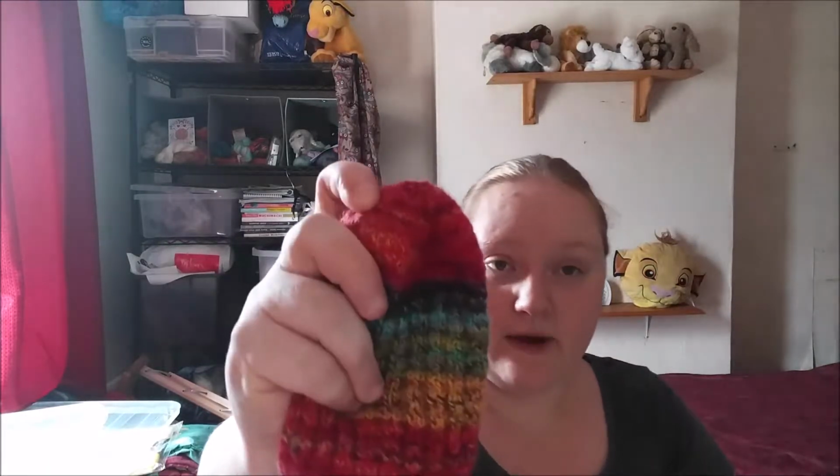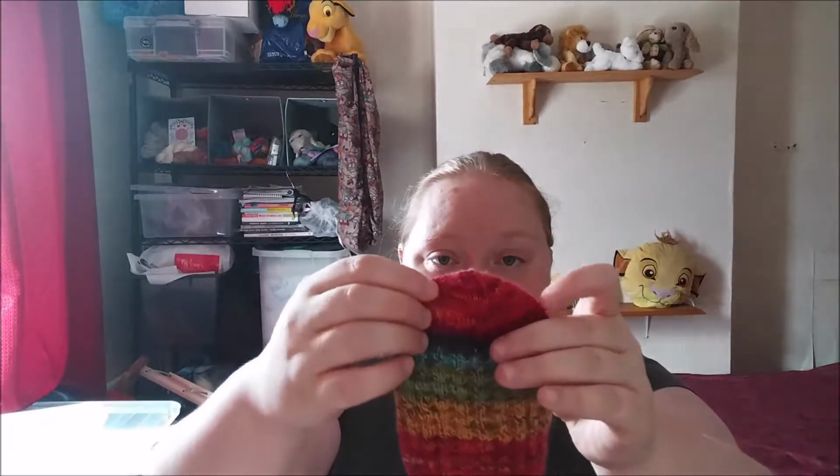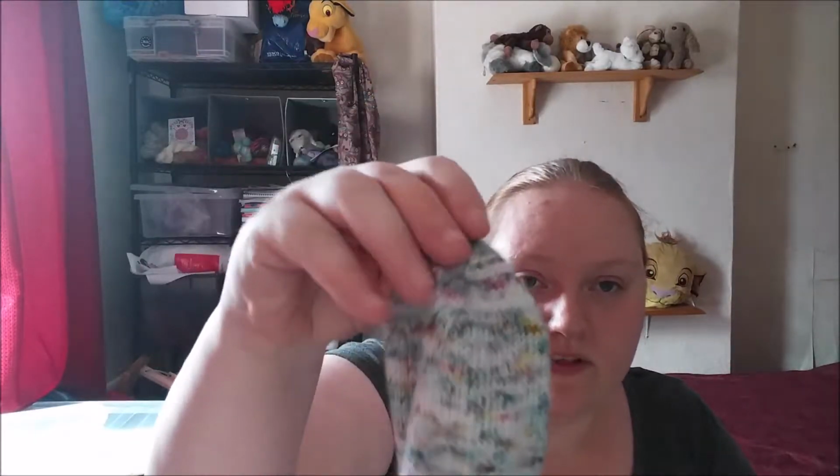Oh, I also did, for the first time, which I forgot to tell you about, a star toe on these. The star toe is different to the traditional toe. You can't really see it very well on here. A star toe is where you decrease down more rapidly, and you decrease in the middle and at one of the ends, and you get down to 8 stitches in the end, which you then shrink up, like the top of a hat.